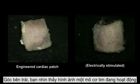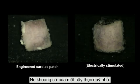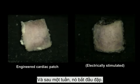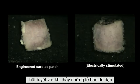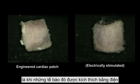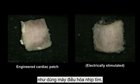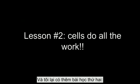On the left, we see a tiny piece of beating heart tissue that I engineered from rat cells in the lab. It's about the size of a mini marshmallow. And after 1 week, it's beating. You can see it up in the upper left-hand corner, but don't worry if you can't see it so well. It's amazing that these cells beat at all, but what's really amazing is that the cells, when we electrically stimulate them, like with a pacemaker, beat so much more.